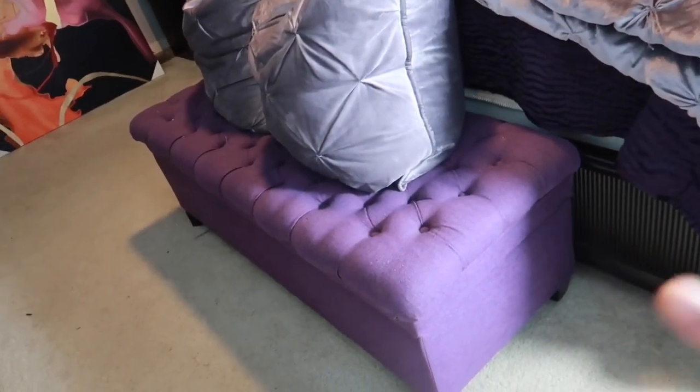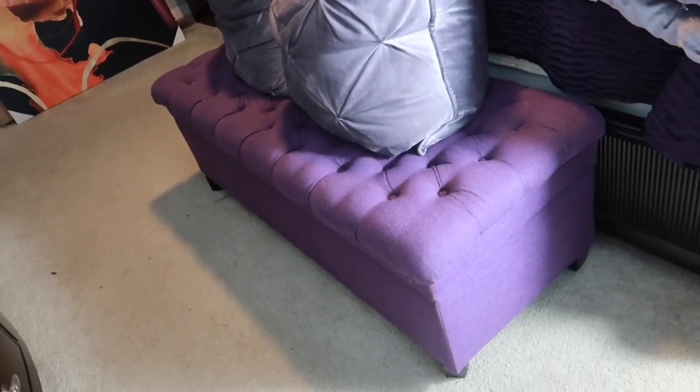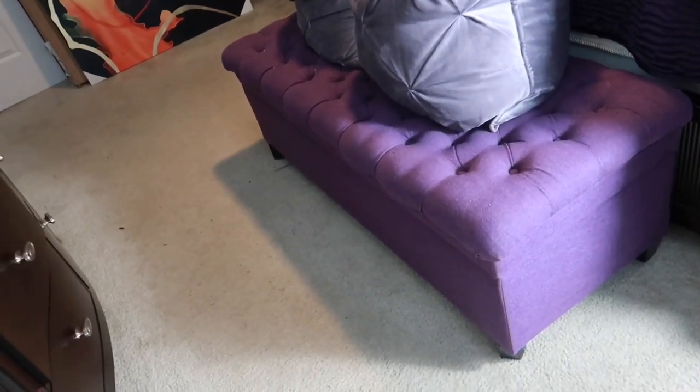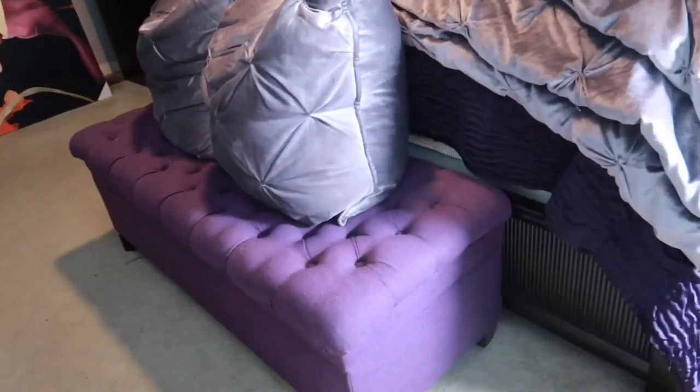This ottoman I'm going to give to my daughter. So once I get my new bed up, there won't be anything in front of this. So I'm going to go ahead and move that ottoman. That way I can unbox the rug.